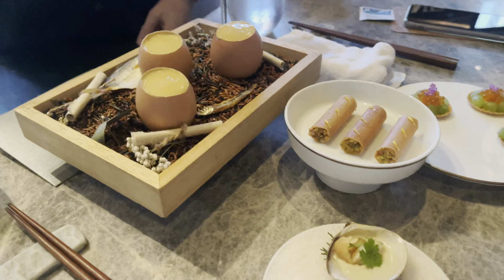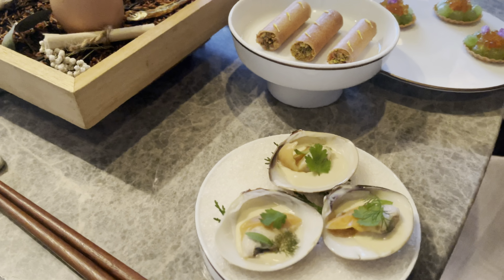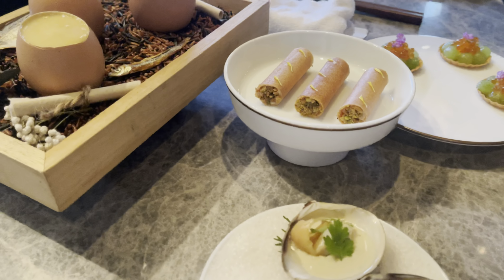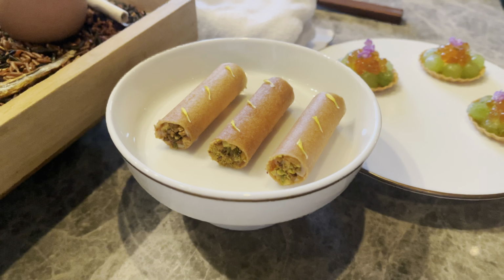Then we continue with the fresh clam, but there is a clam cream. And we'll be finished with a homemade black bean oil. Then you have the cannoli stuffed with some foie gras mousse, pistachio, and guava jam. The last one is a cucumber tart with some smoked salmon, salmon roe, and a French radish.